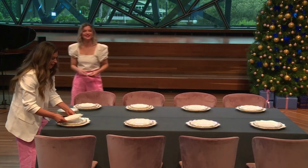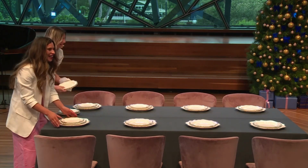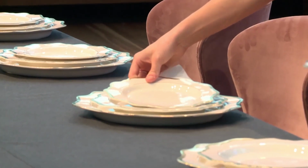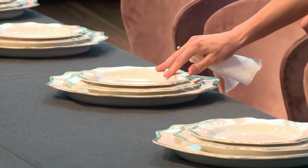Sorry, we don't want to do that. We just get too excited to show you what it looks like. Got way too excited. But you'll be able to see soon, they look like a beautiful flower and they're nice and stacked.